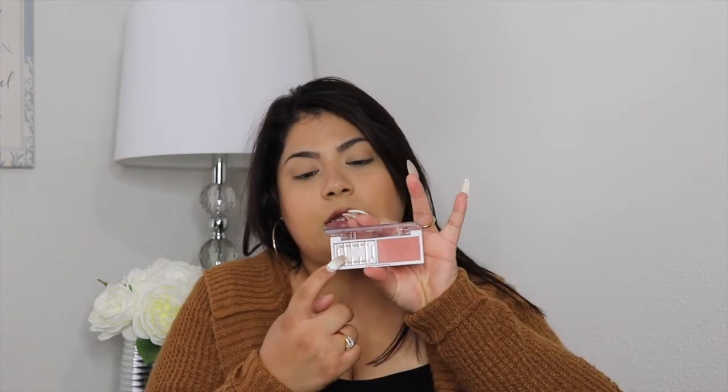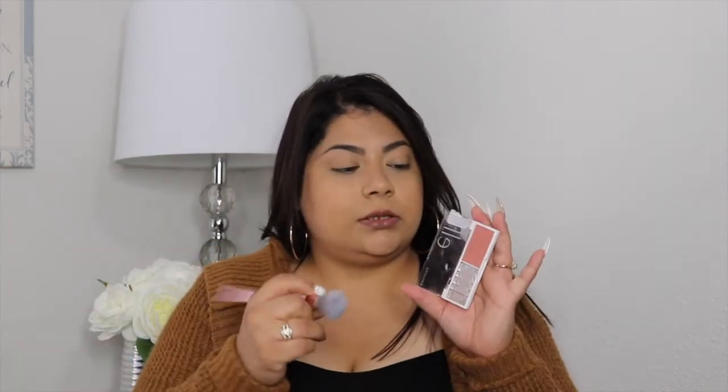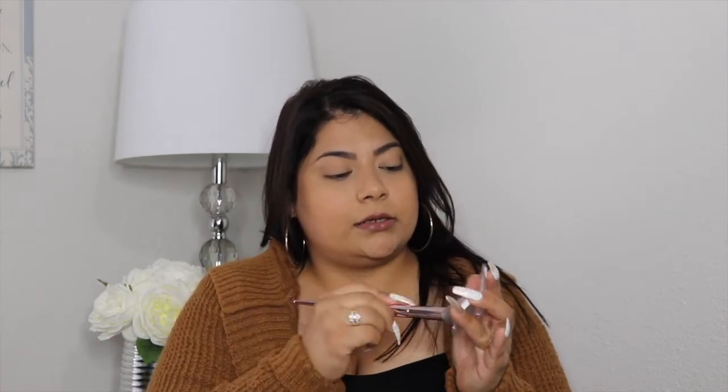Mine broke the other day. It literally came out. And I like the shimmer topper that it comes with, but mine broke. So I'm just going to be using the blush from this palette. I'm really sad that it's broken, but it's okay. And I'm just going to apply this here and back. I like to take it on the cheeks and then bring it all the way back.